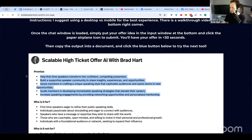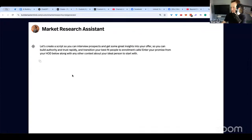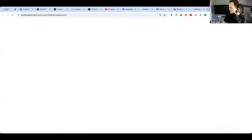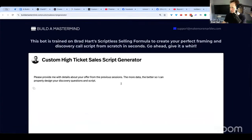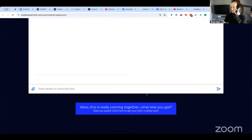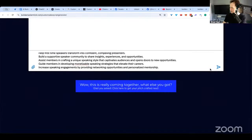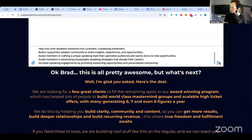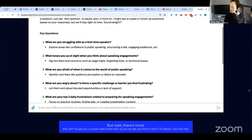I can grab this promise and I can move right into the market research calls, which is another thing we teach, like customizing their market research script. So I can pop that in there and get that output. I can do the same thing with this high ticket sales script generator. So if you want to learn how to do high ticket sales and then customize your questions, it's trained on that. And then finally, the pitch, right? If I give it the promise that the first one came up with, I can literally put together the entire thing in a few minutes, right?